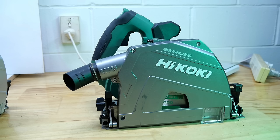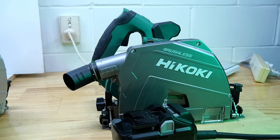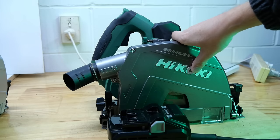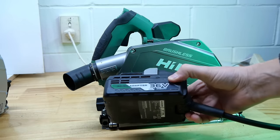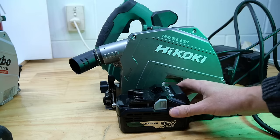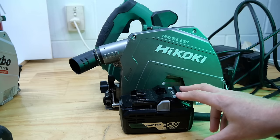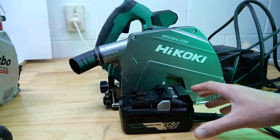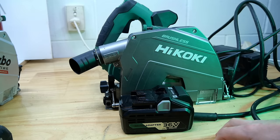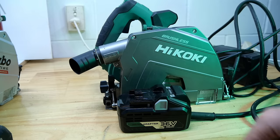Now in that last shot you may have noticed something extra hanging off the back of this HiKOKI plunge saw, and that was this. If you haven't seen this before, it is an AC adapter to put on 36 volt HiKOKI tools. Plug that on the back and now you can run all day and not have to worry about charging batteries. When I was using this, I'm sure it had a bit of a power boost, so a little bit quicker than using the battery and a bit more consistent. So if you're doing a lot of cuts and you don't want to go through batteries, or maybe you don't have a heap of batteries, that is an option. You can run it off AC power.